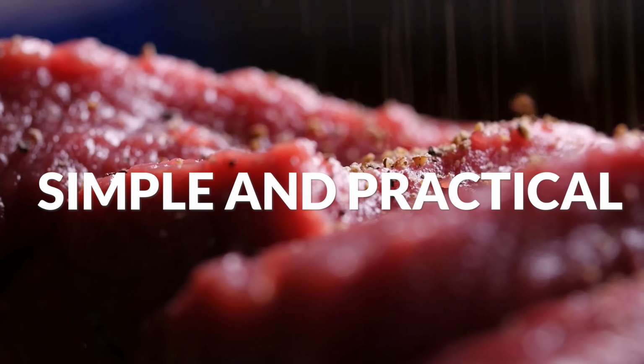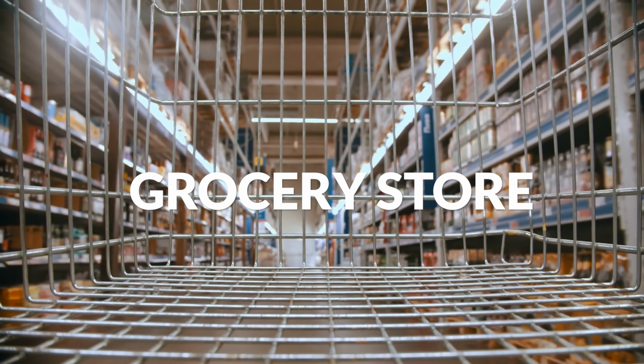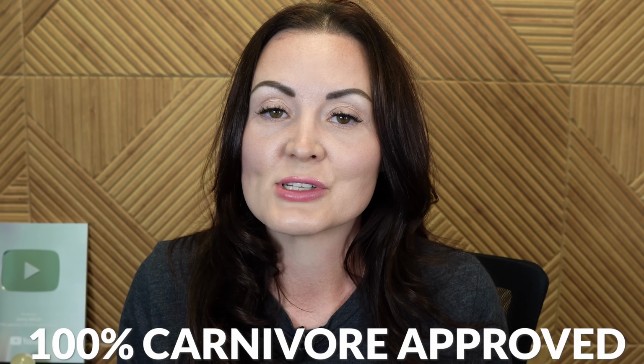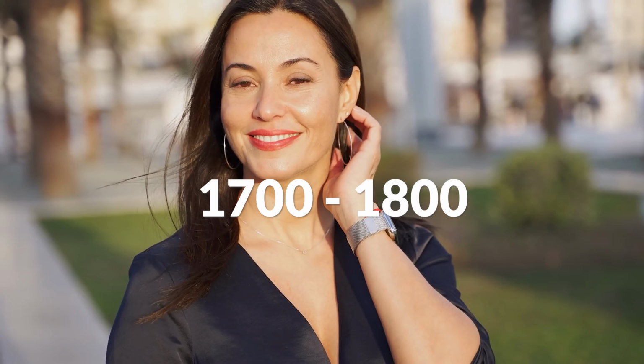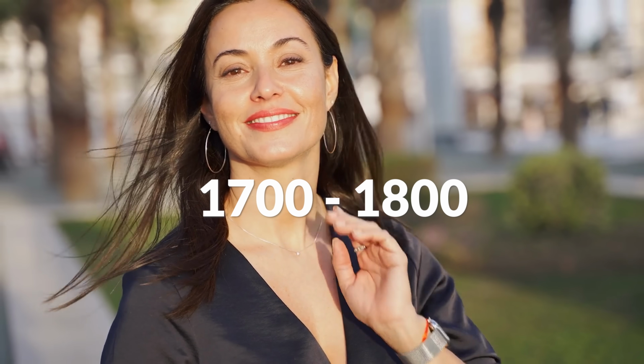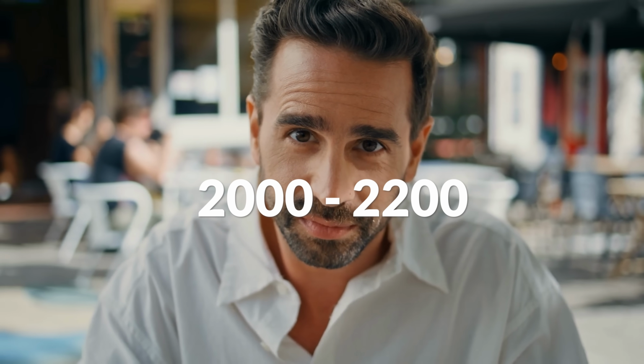Both plans are designed to be simple and practical, using foods you can easily find in any grocery store. Each day includes 2 to 3 meals and everything is 100% carnivore approved. Now, I haven't included portion sizes in this because each person is going to need a different amount of food. But if you'd like a starting point, women do really well starting at 1,700 to 1,800 calories per day, and men do really well starting between 2,000 and 2,200 calories per day.